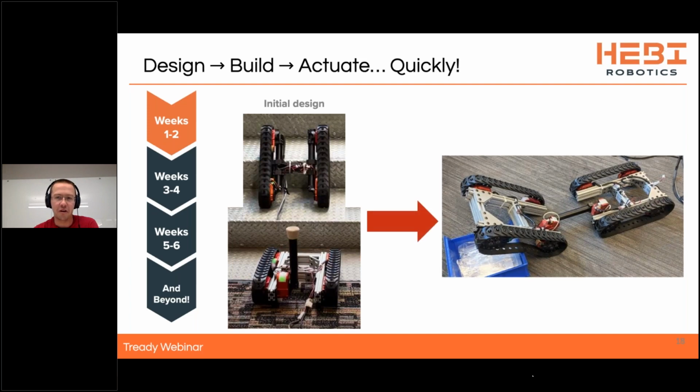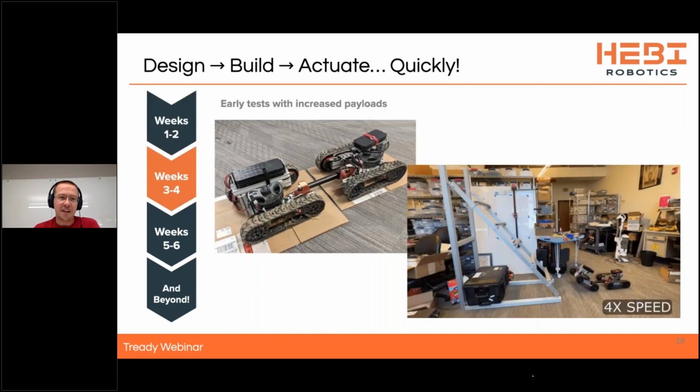And then from there, it very quickly grew into a 2-track design that was connected by a tail on either end. After the first 2 weeks, that led us into some internal iteration on this double joint design. So you can already see it's starting to look a lot like what the Tready system wound up being, but with 2 articulated bodies as opposed to 4 articulated flippers. And we tested different combinations of actuators and torques and speeds and different kinds of payloads.